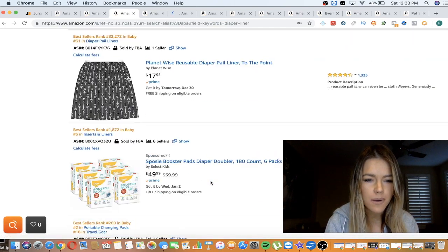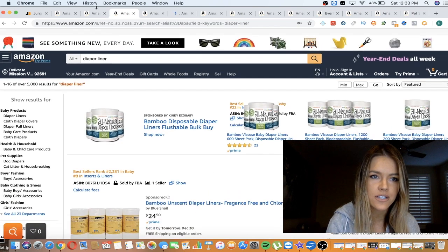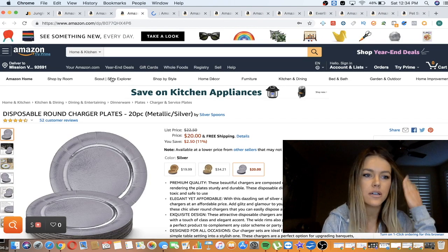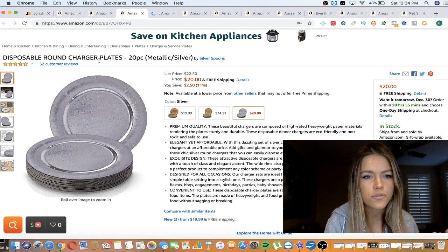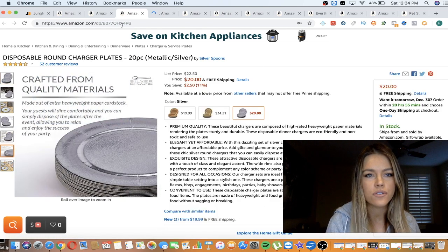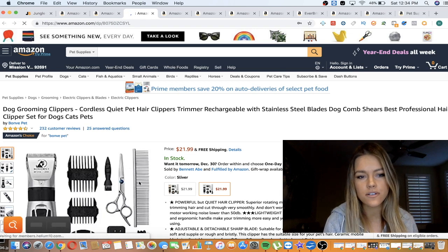So I'm not really gonna do too much research into this. I'm seeing there's a lot of reviews, a lot of variations, and it's just too much effort for the products we've already found. So I'm just gonna keep going. And round charger plates. Is this for food? This person's already getting hijacked. I see available from third-party sellers. What is this? Charger plates. These just look like disposable plates. So, too commodity for me. I'm going to X that out. I don't like selling things that are easily hijacked.